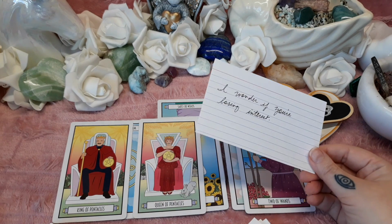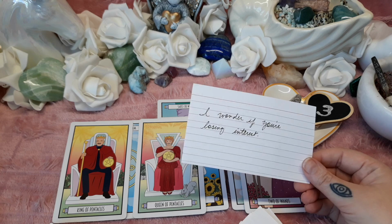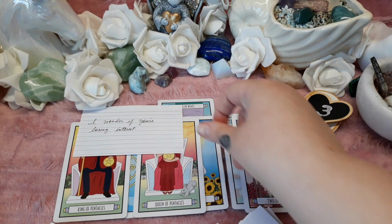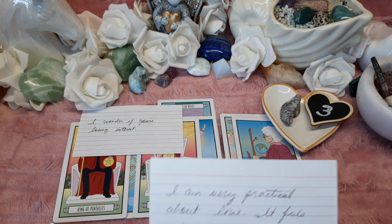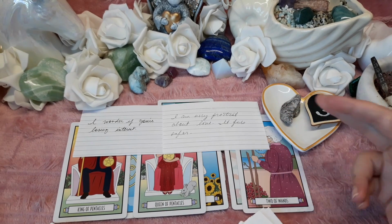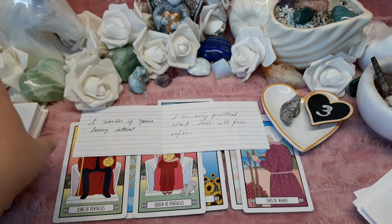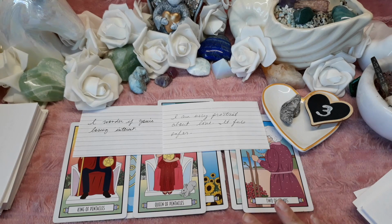I wonder if you're losing interest. Yeah, I think it's beyond wonder. They really are pretty convinced that you are losing interest. I am very practical about love. It feels safer. I do think that they're trying to keep their heart safe right now. So they are trying to maybe think about it in less of an emotional way, which is probably why those cup cards were reversed. They're trying to think of it in more logical, practical terms.